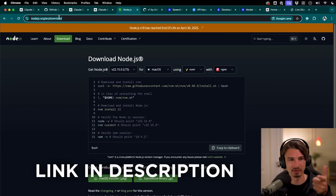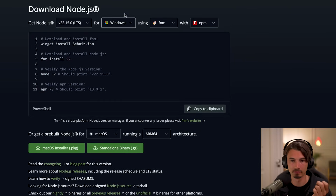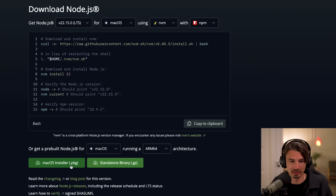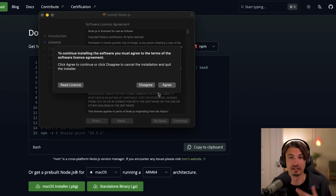It sounds complicated, but really you just go to this link. It automatically picks your operating system and the newest version, and all you do is just say macOS installer. And when you open the installer, you just go through the standard installation, then it just works.